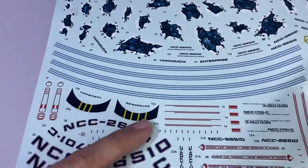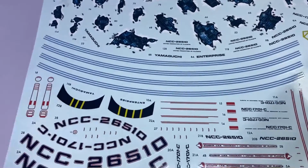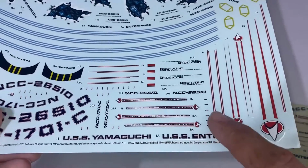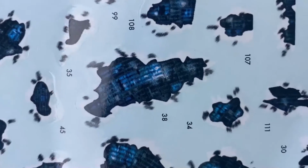Looks like you get some markings for the runway to the hangar deck and some markings for the nacelles. Just a handful more of the red stripes and warning labels that go around the ship. And of course, some really wonderful battle damage.